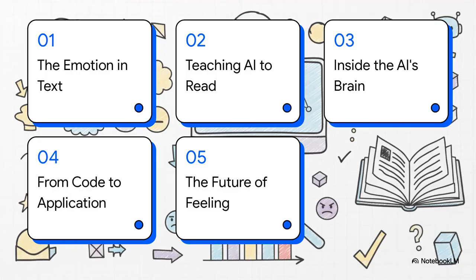So here's how we're going to break it all down. First, we'll talk about why text is so tricky when it comes to emotion. Then we'll see how you can actually teach a machine to read it. We're going to peek inside the AI's brain, check out some mind-blowing real-world uses, and finally, think about what this means for the future of, well, feeling.